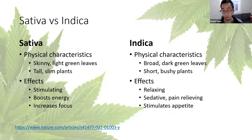Now, the actual clinical data isn't quite there, but speaking anecdotally, I've seen enough to say that yes, terpenes, the chemical makeup of the flower that's not just THC, is what makes some people enjoy Blue Dream or some people enjoy Jack Herer more. And it's also what gives it that distinctive odor, so to speak, and taste.